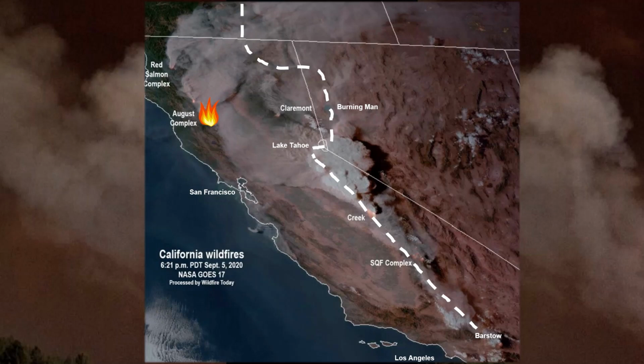Further south, the Jones, Sheep, Salt, and Slink fires were all smaller in size, but kept the smoke in pretty tight all around Lake Tahoe. The Creek Fire started just a few days ahead of us, but it quickly grew in size to about 38,000 acres, or about 2 times the total landmass of Singapore. This is the fire that overran the campground that we made the last-minute decision to skip.